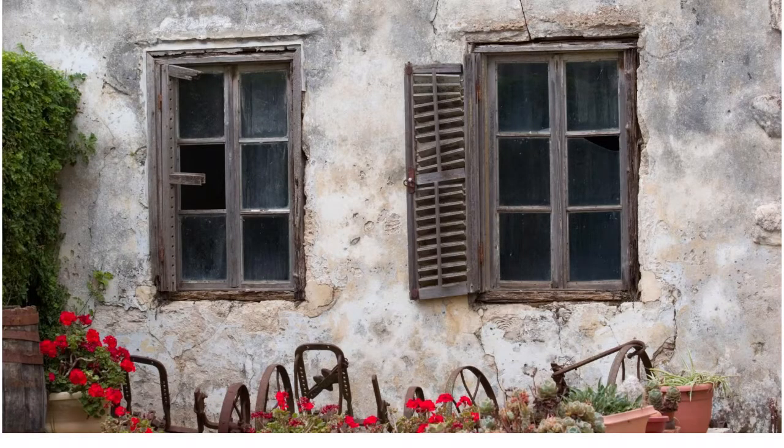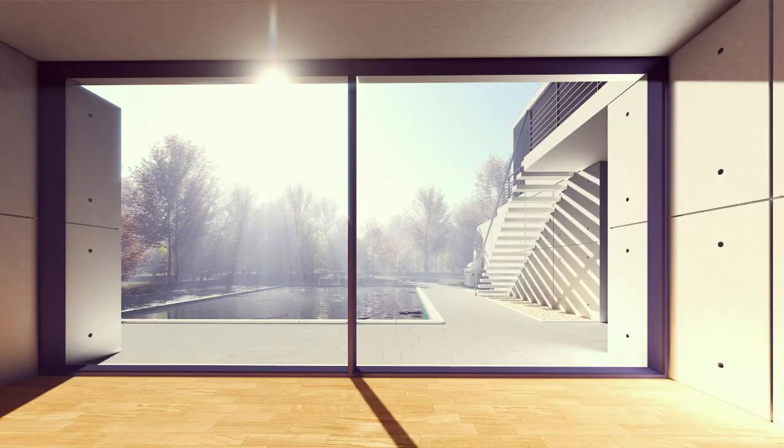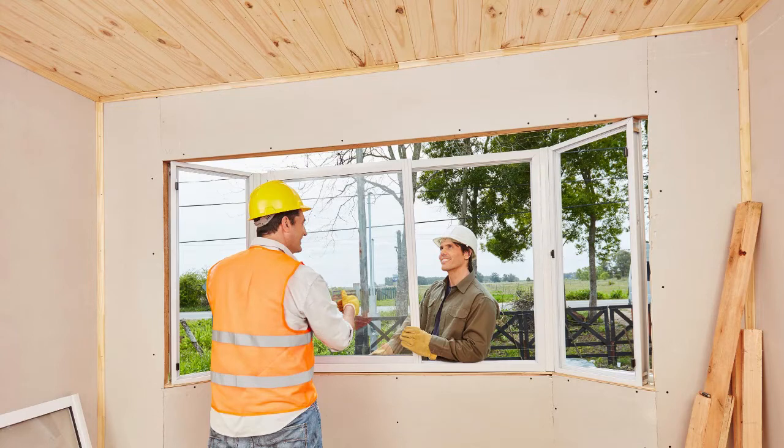Number 3, check the windows. Look around. Are they original? Are they 30 years old? Are they new vinyl? Are they double paned? That's going to make a big difference as far as energy efficiency.